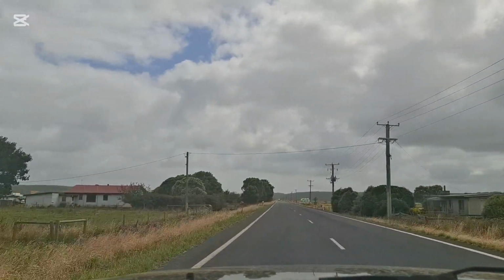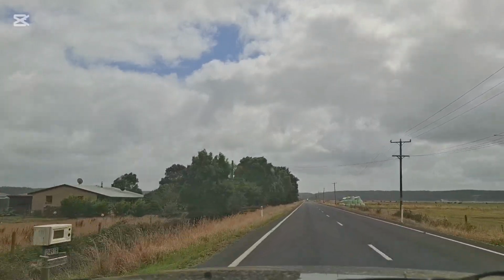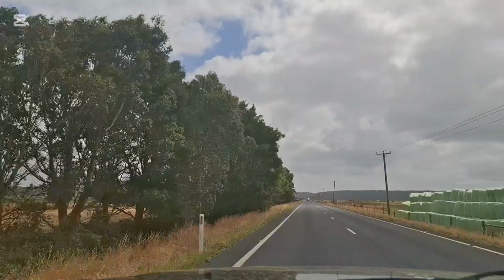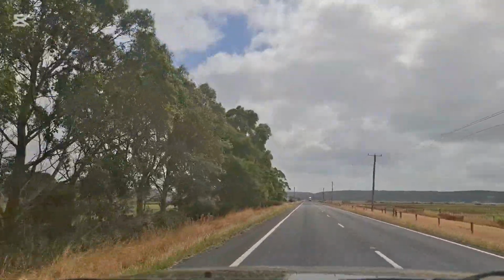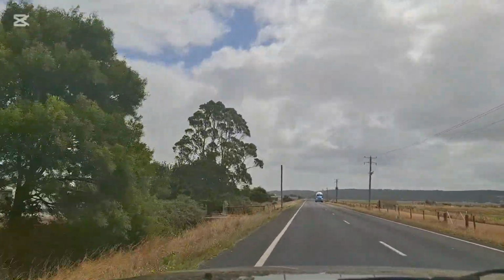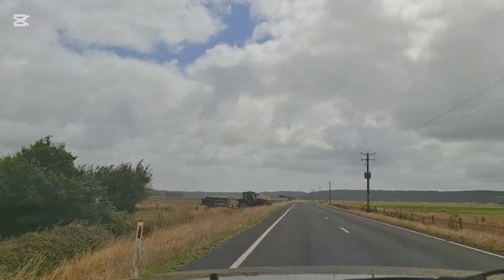Like this section here, you can stand on the road. If you're standing on the road and this truck comes past, you can feel the road move. The road absolutely goes like a bit of a sponge when the truck comes past. Oh, well, tractor, hold your horses. Thank you.